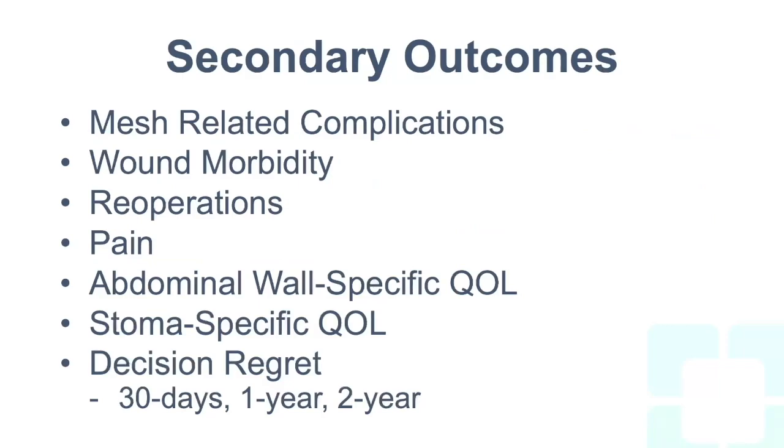Obviously, we would look at all the other typical secondary outcomes. I partnered with Neil Smart at this point to look at some stoma-specific quality of life tools, and he recommended also using this decision regret tool, which I love. It puts decision regret on a scale of 0 to 100 using 5 simple questions. I actually think it should be the primary outcome of everything that we do. It's a decision regret of should I have had the operation or not.